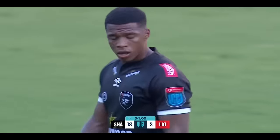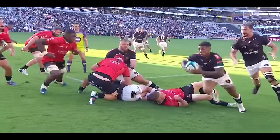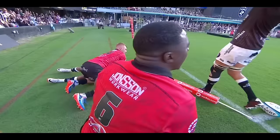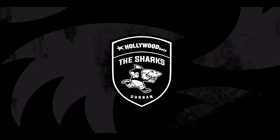Unsuccessful this time for Kerwin Bosch. 15 points separate the sides. Sharks 18, Lions 3. I don't think anyone saw that coming. Big lead for the Sharks early, courtesy of that Grant Williams try. Good time to score as well, with 5 minutes or so till the halftime break.